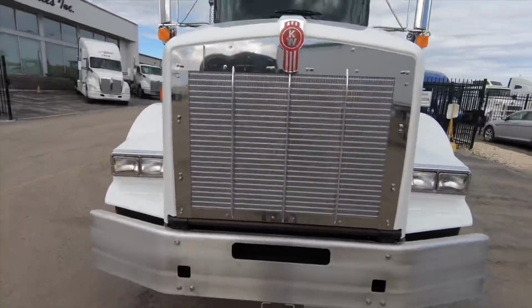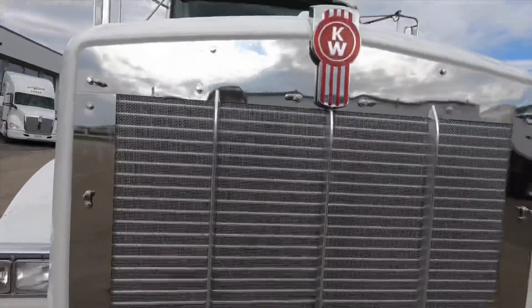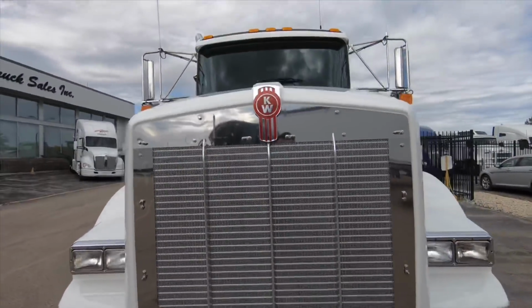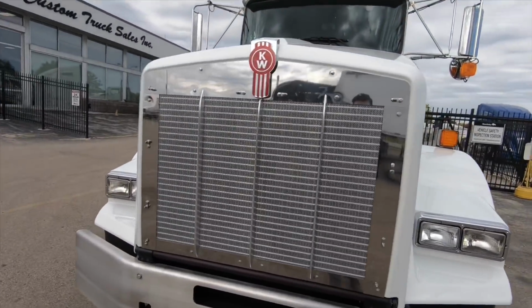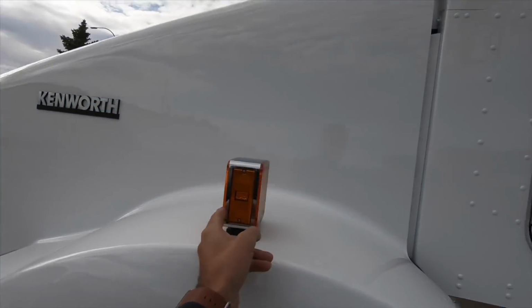So this one here has the 3 ribs. That's the standard configuration. You can order it with 4 more ribs, so you can get 7 across the front, but this one here has the standard 3 configuration on it. LED lights up on the fender here.